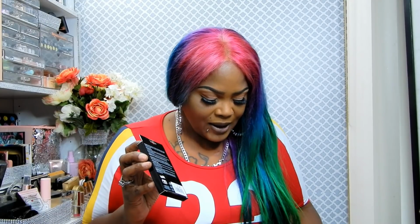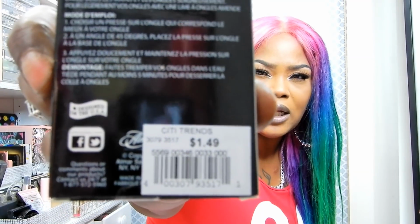But the next aisle that I went to was to find some nails. When I saw the nails, I was like, well, actually, I came to find nail polish, but then I kind of lucked up on some nails. So these are from Citi Trend, and they are $1.49. When I saw these, I was like, I've never had these. I've got to have these. So I got 2 packs of these, and let me tell you, these are velvet nails. I was gonna put them on for this video, but I'm not going nowhere. I don't need no velvet on my nails.